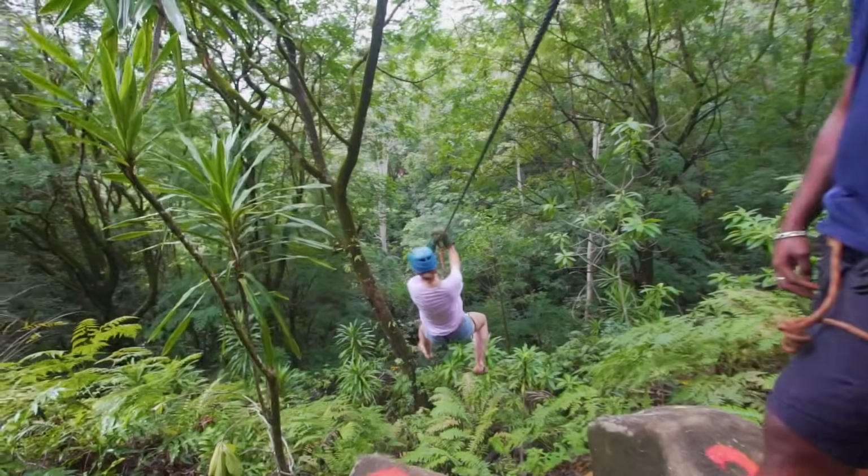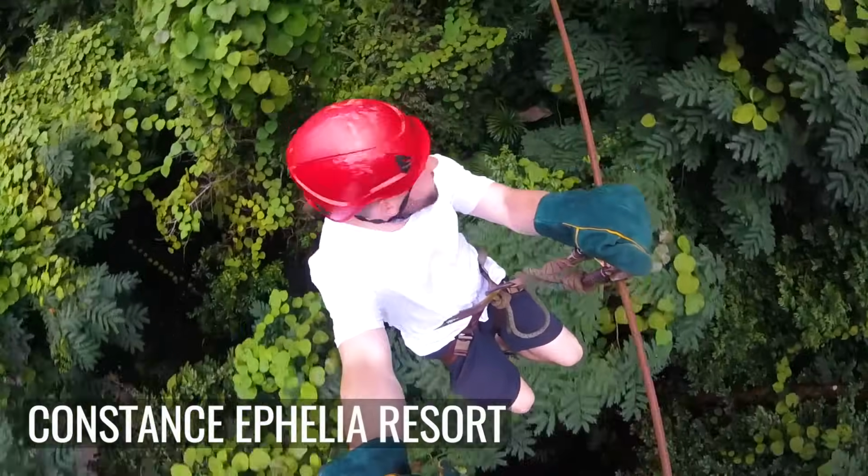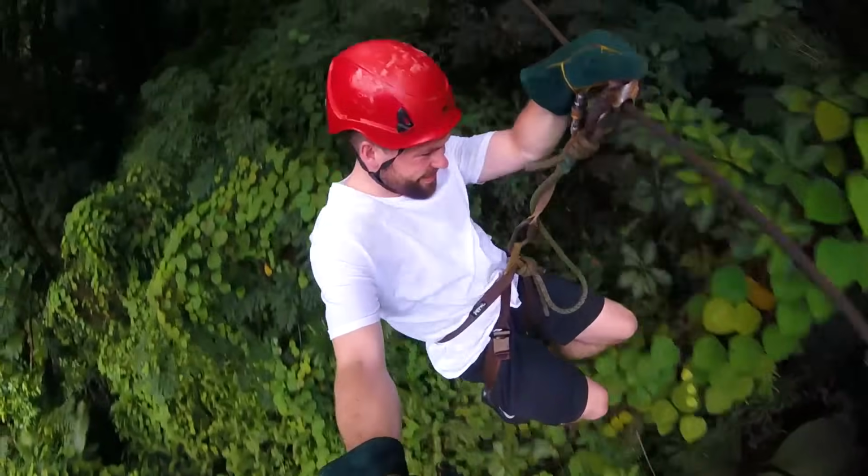If nature's where it's at for you, then ziplining through forest canopies couldn't be a better suggestion. You can do this at the Ephelia resort, and it's well worth it.